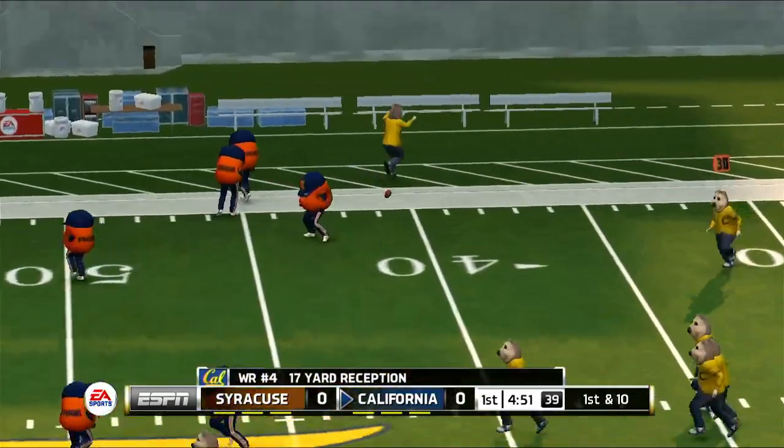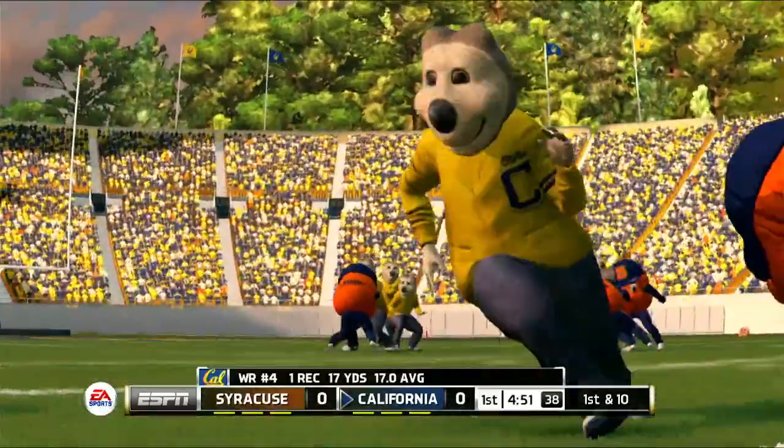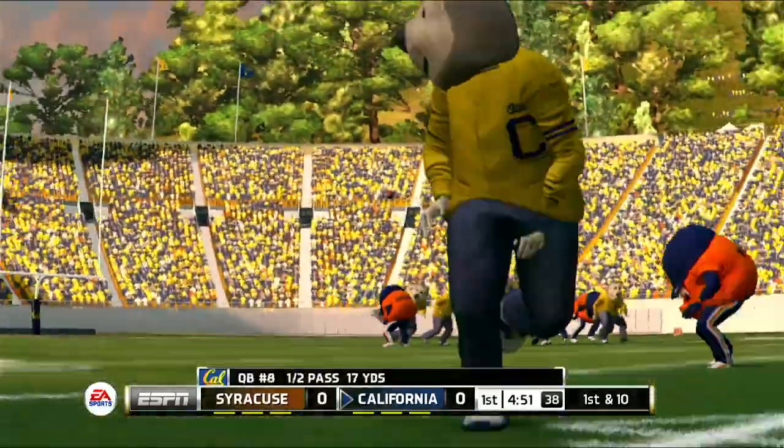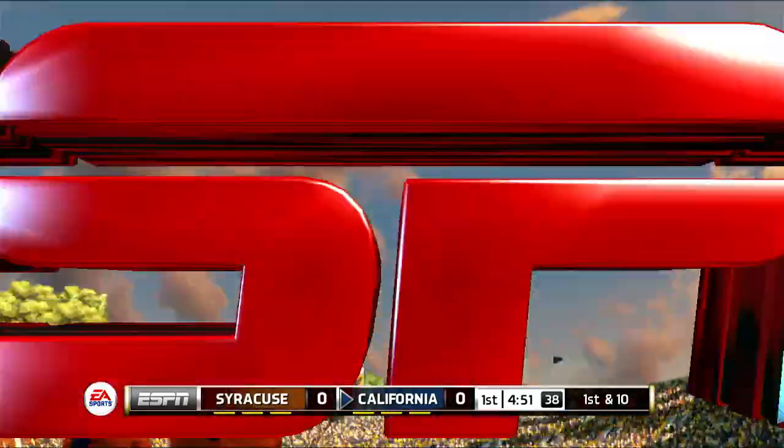Got it. Complete. He's out of bounds. This guy has that innate ability to get just enough distance from a defender to make a completion possible. You don't see it from every receiver, but this guy's got it.